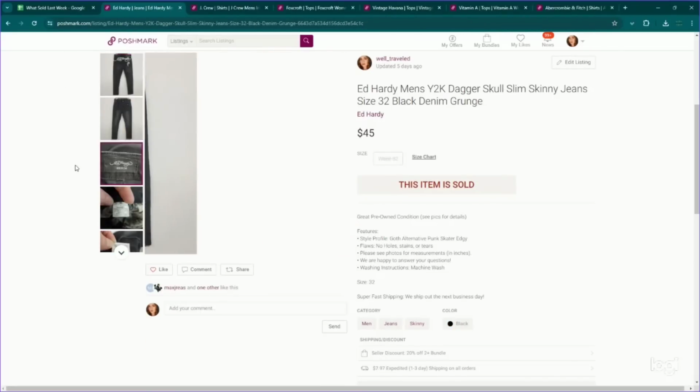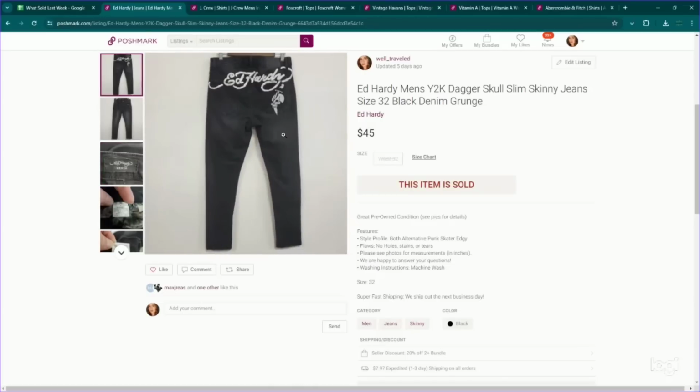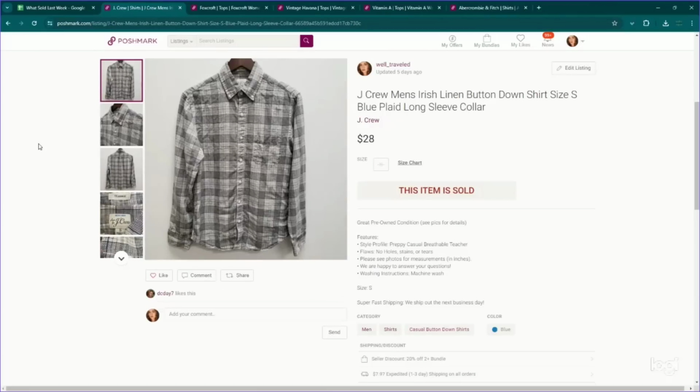These are another Y2K find. These are Ed Hardy jeans. See a lot of the graphics on here. Ed Hardy is a great Y2K brand to be on the lookout for. I listed these for $65 and accepted an offer of $45 because I thought it was a reasonable offer and I wanted to get them moving.